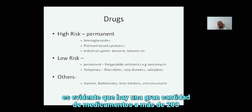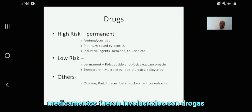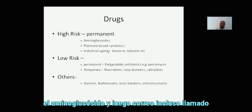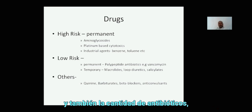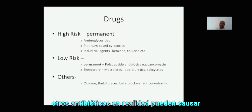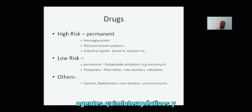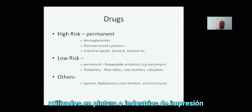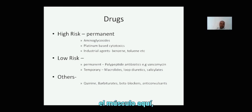Moving on to drugs. Clearly, there are lots of drugs. There are over 200 medications or drugs involved with hearing loss. I think the group that we appreciate and understand most is the aminoglycoside group. Then you've got platinum-containing chemotherapy agents. A number of other antibiotics can also cause hearing loss, but the risks are low, and often they're associated with temporary loss. The key thing to understand is that platinum-based chemotherapeutic agents and aminoglycosides, as well as industrial agents used in the painting or printing industries, generally tend to cause permanent loss of hearing.